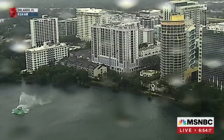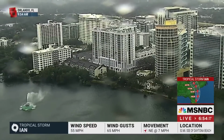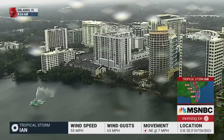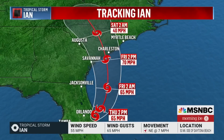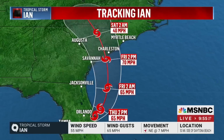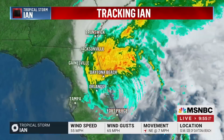Look at Orlando, Florida this morning. Central Florida and northeastern Florida is now where Tropical Storm Ian is positioned and continues to produce flooding, in some areas catastrophic. So this storm is not over, and a lot of warnings coming from state officials that the amounts of water could be extremely dangerous from this tropical storm.